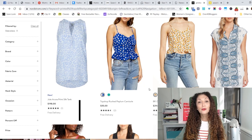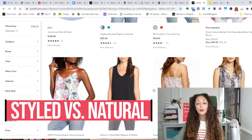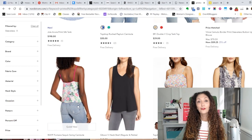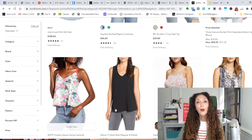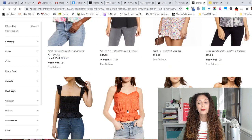Okay, choose stylized prints over natural prints. Now this depends on your style personality. Maybe you like little floral prints because that is your style personality, and you know, maybe you're romantic or you're boho. But when in doubt, choosing a stylized print over a really natural print, one that looks like something that comes in nature, is going to be a great choice.